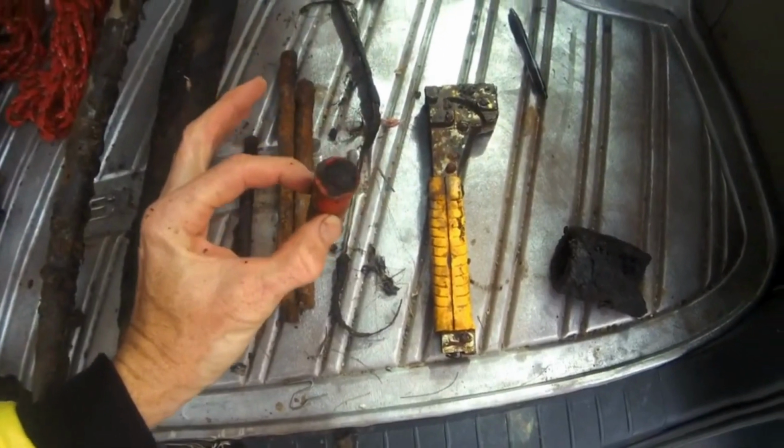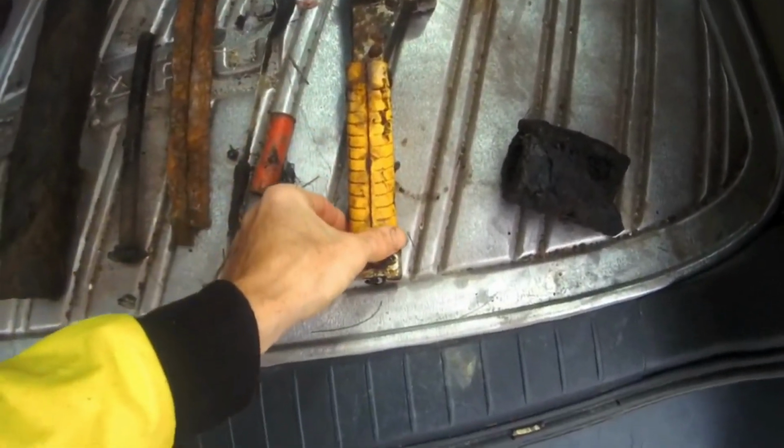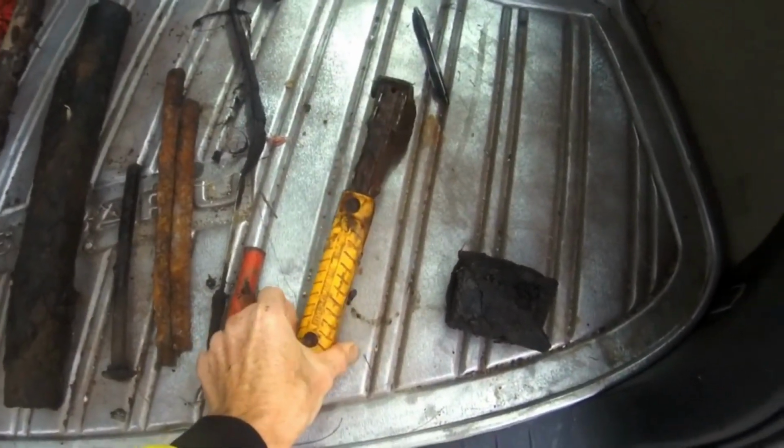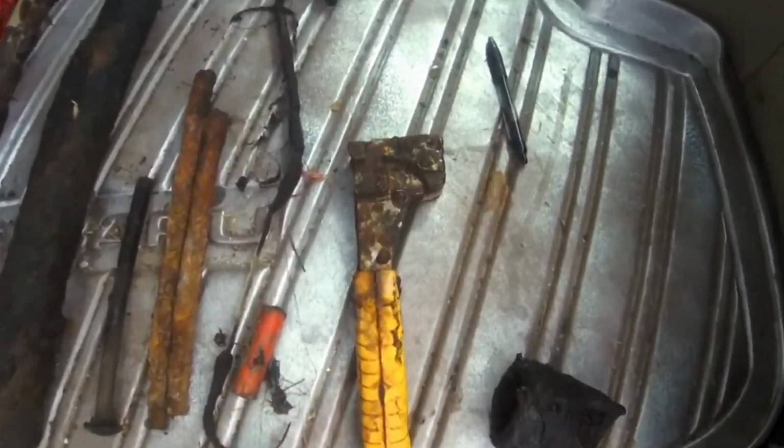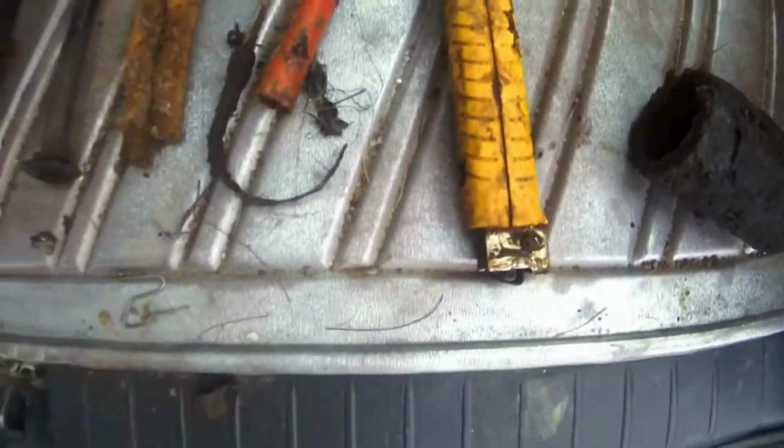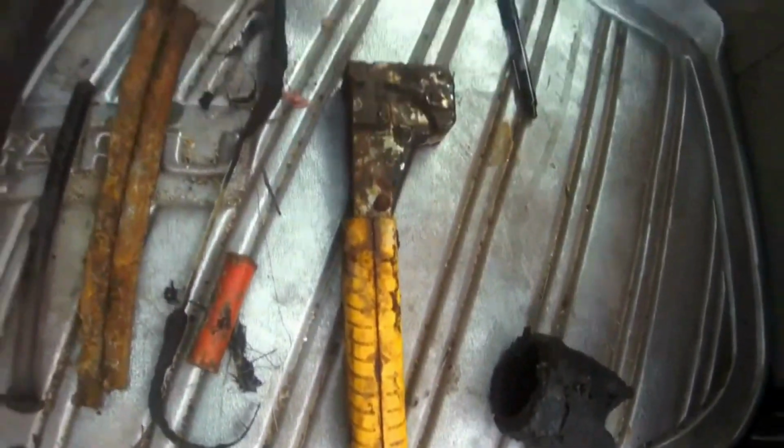Got a bullet casing. And the biggest find, obviously, is the staple gun. So I think that's what that is. Oh yeah, and a little pipe, but a little thing. But that's pretty much all my finds today.